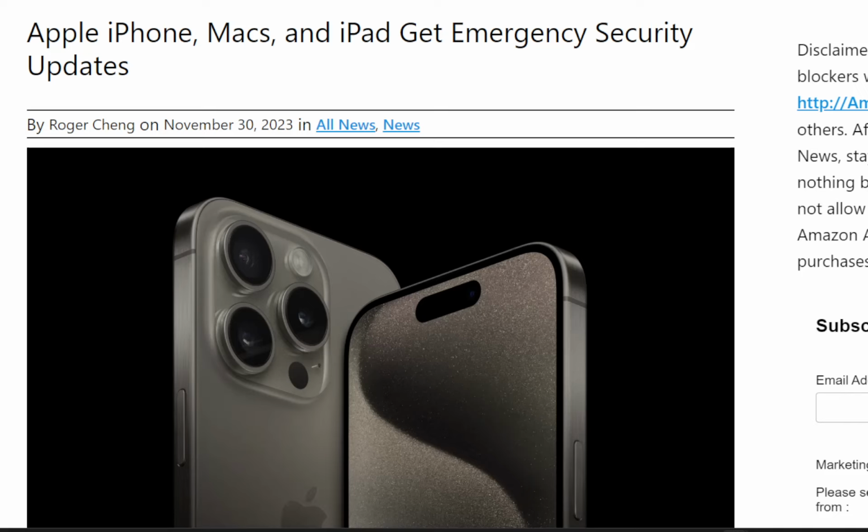You guys pay a lot of money for these devices. You don't want to lose out because someone decided to do a bad thing, which can ultimately create havoc for you. You paid a lot of money for your devices. You know what I mean? So this is just a heads up. Share this with you guys.